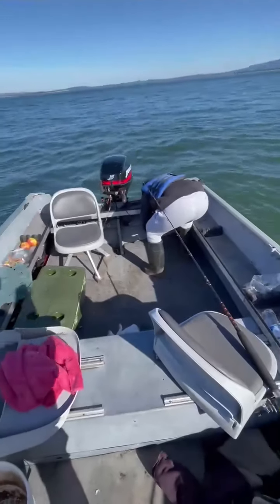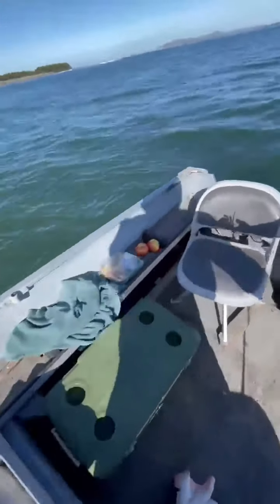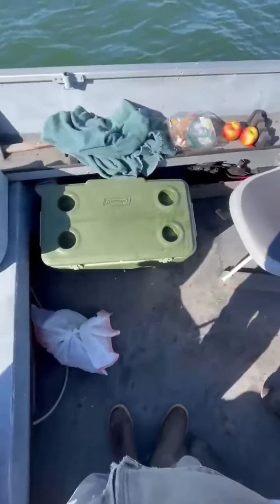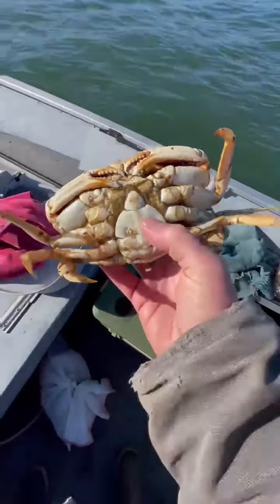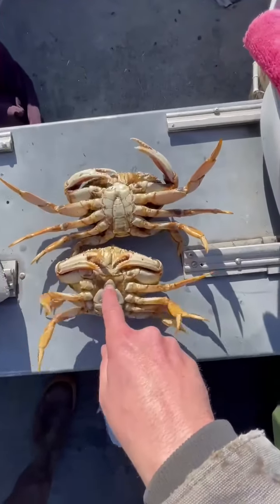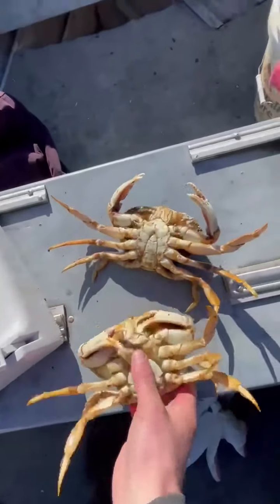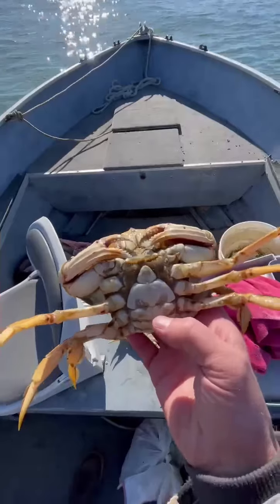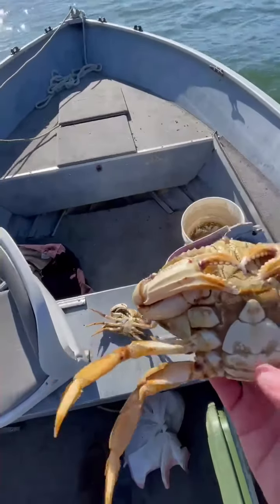Okay, you guys, so Caleb, he just got himself a female, so we want to show you what they look like. So let's see it in the sun here. Okay, you see how fat the tail is on that one compared to, let me grab one of these males. Okay, see the male, how the tail's real skinny, and the female's got a big old fat tail. You can't keep the females, so gotta chuck these back. But that's what you're looking for. You don't want to keep a female, you want to keep the males, and they got to be a certain size too.